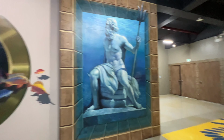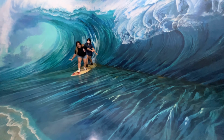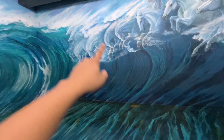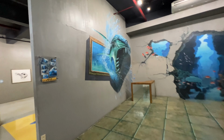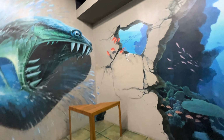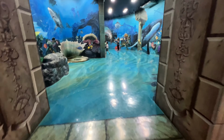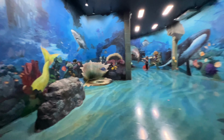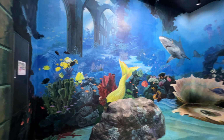This one's for this. Oh shit, hold on, I'm filming. I like how the horses are the swell of the wave. There's a lot in here. Look at that, that's cool. It's like a fucking fish coming out to bite you. Or like we're underwater. Oh wow, look at all this water here. Oh wow, we are underwater, guys. Cool stuff.